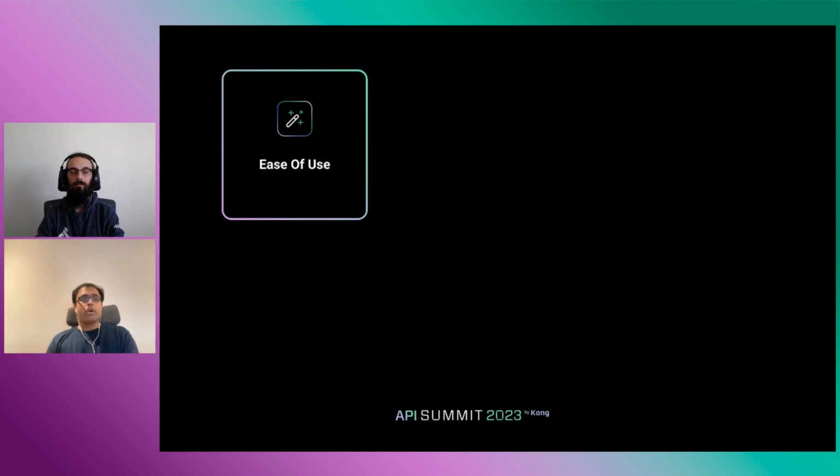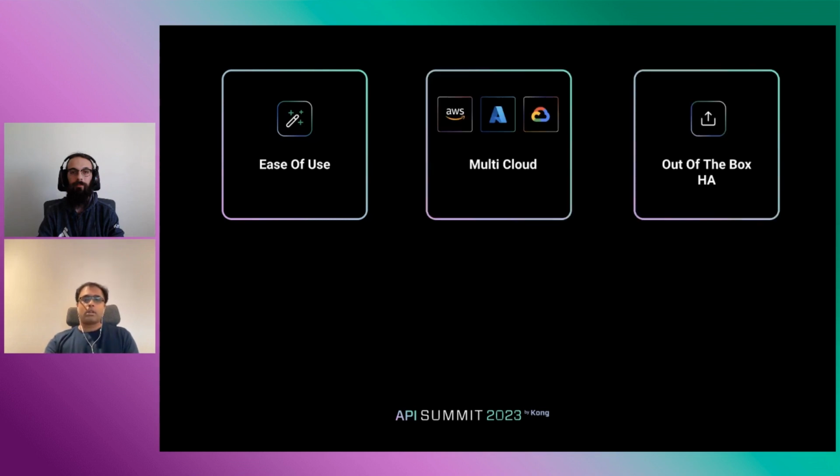Now in PaaS mode, our customers can choose the instance type and the number of instances in each requested region, so they get more granular control. Now we know that a lot of our customers use a multi-cloud strategy. For all these customers, we are providing out-of-the-box multi-cloud support. All our customers will be able to deploy their data planes on multiple cloud providers of their choice.